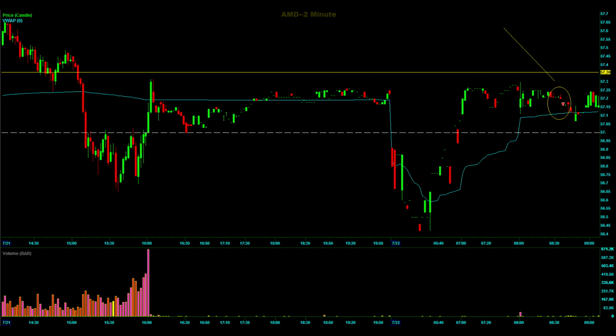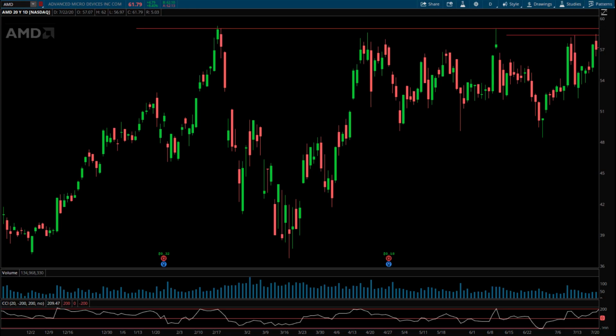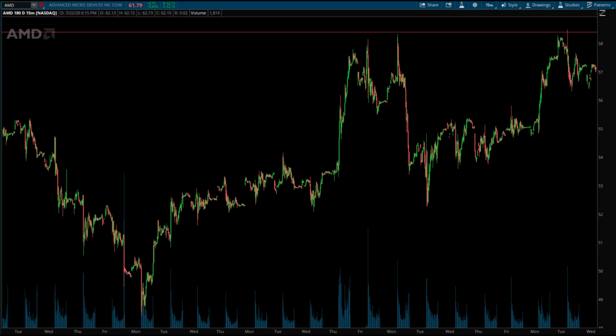AMD. I went short AMD in the pre-market. What I was thinking was that AMD was having trouble getting through resistance on the daily chart at an area that had touched 5 or 6 times since February. Yesterday was a red day, and I thought once again it would fail at that $58 area.